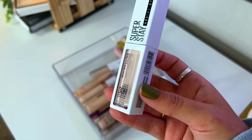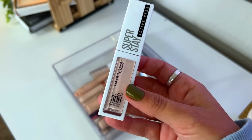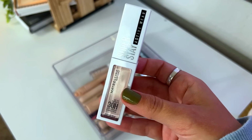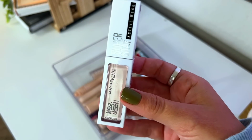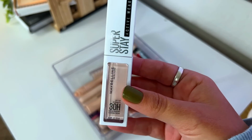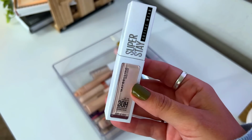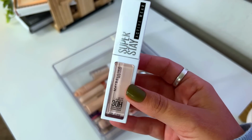You know, I wasn't a fan of this one. I really wanted to enjoy this. I know Teresa really loves this one, but for some reason, I just felt like it was too cakey underneath the lid. It just didn't blend the way that I wanted to. It got into every nook and cranny under my eyes, making my eyes look more weathered than normal. I wasn't a fan, so we're going to let this one go.